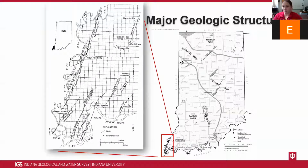And it's uncertain whether those two fault systems are combined or if one is controlling the other. There's still more research that needs to be done. But regardless of that, the earthquakes in either fault system affect Indiana, which is one of the reasons that this whole region is number three for earthquake hazards.